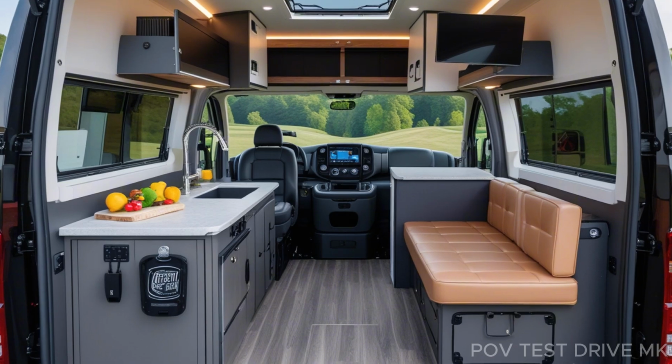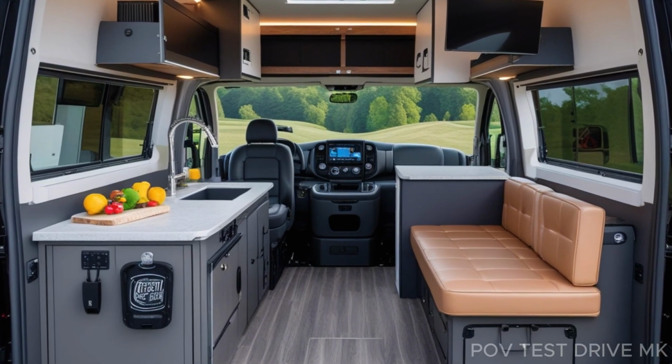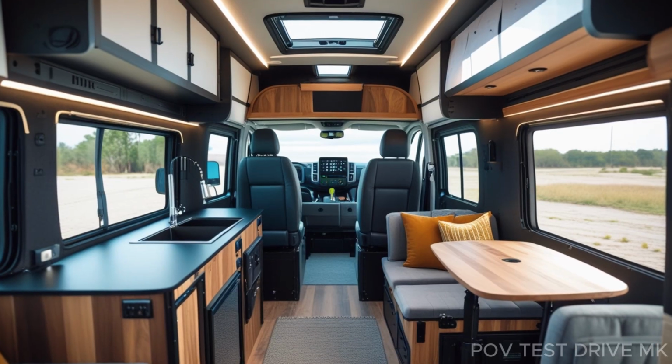These are proven models with solid reputations, smart layouts, and the kind of features that make a big difference when you're out exploring. Let's get into the list.